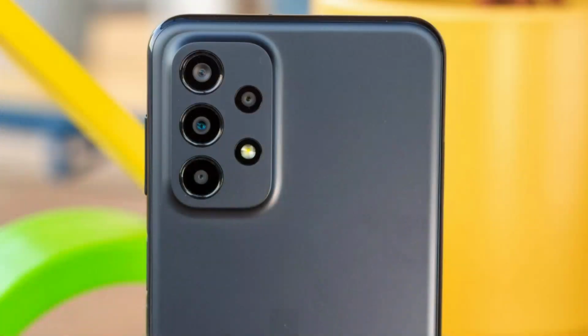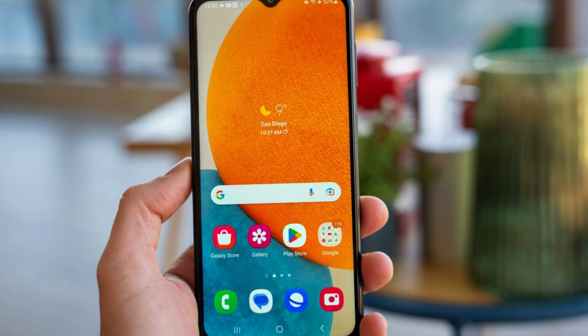But if you can find the Galaxy A23 5G on sale for about 200 euros or lower, then it is going to be worth every penny, as there will be no phone to beat it, stutter or no stutter.